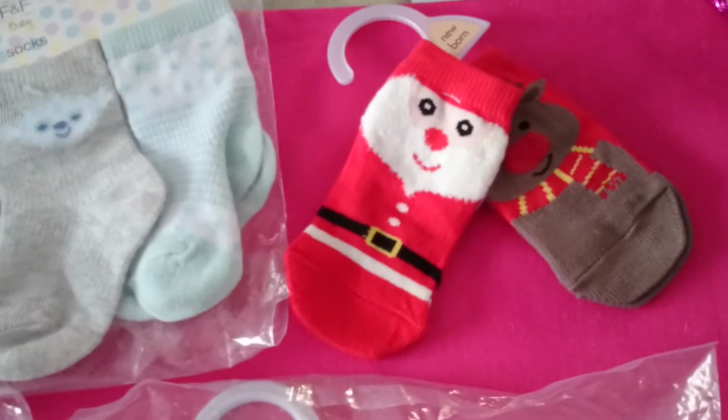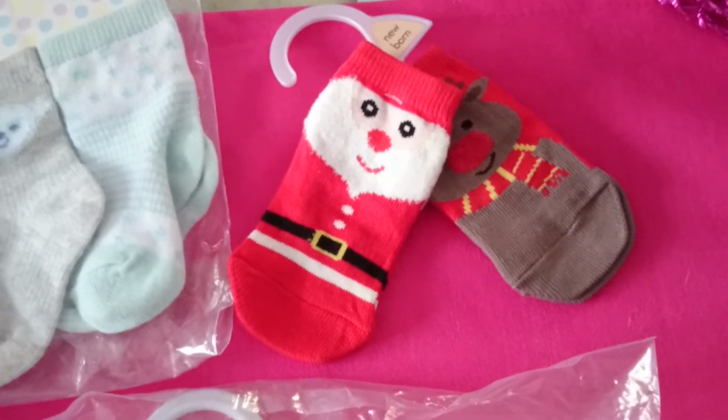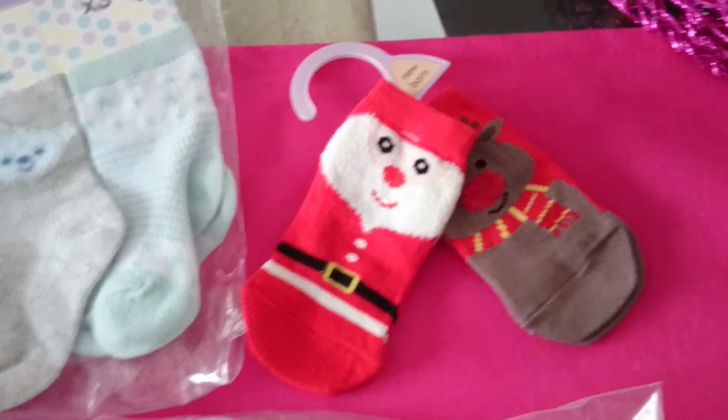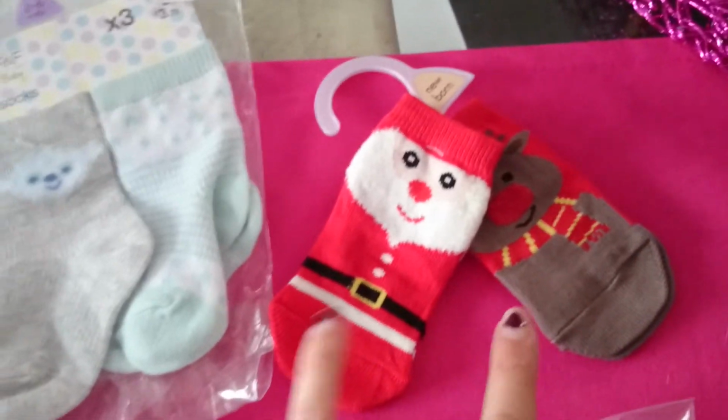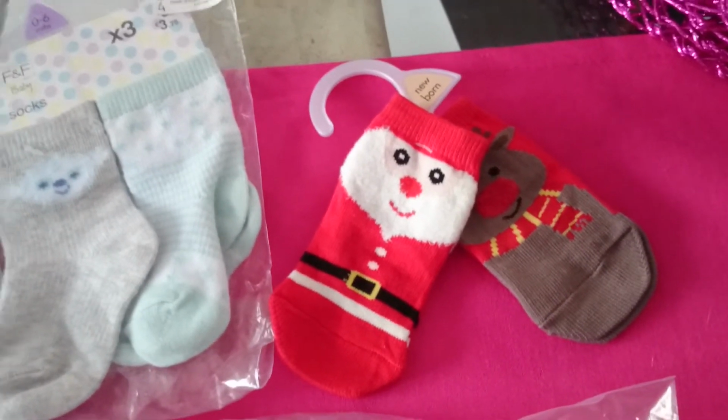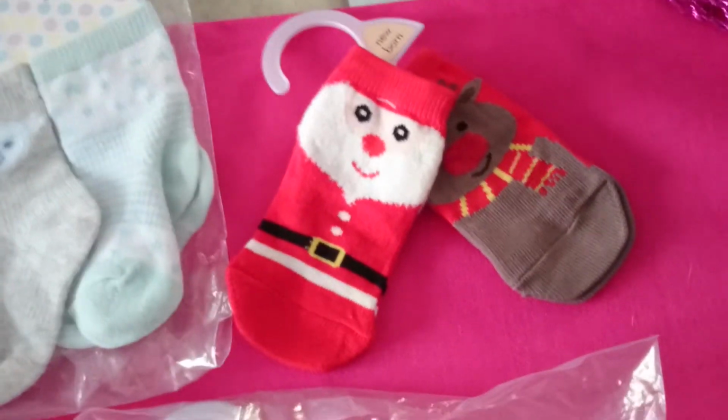I also got these 2 pairs of Christmas socks. I know it's crazy to be talking about Christmas in June, but it is a late November baby. And those 2 pairs of socks, again, were on the Tesco website in the sale for like £1. So I thought, for £1, it'll be cute. They can wear them for Christmas.